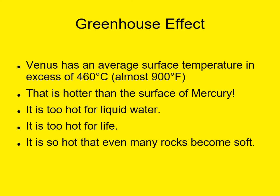And so, Venus is nothing at all like Earth. Even though it's about the same size, same mass, similar distance from the sun, everything seemed to look real nice for it, but it turns out it's really a very unpleasant world.